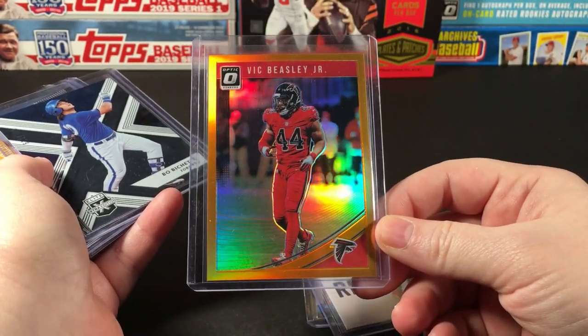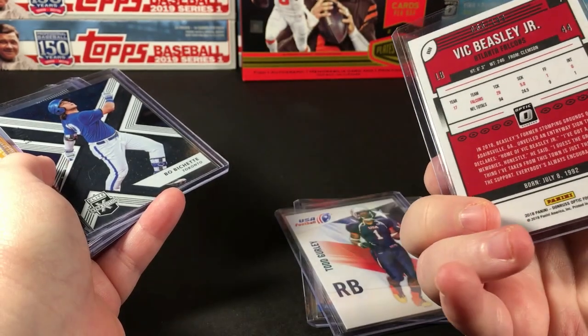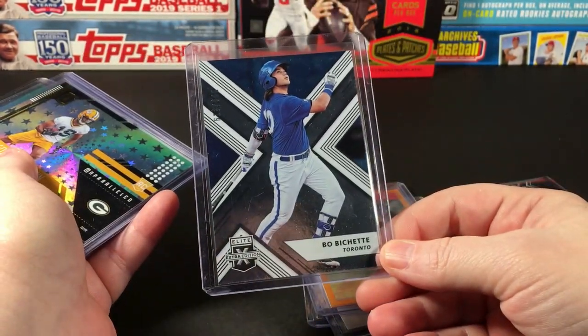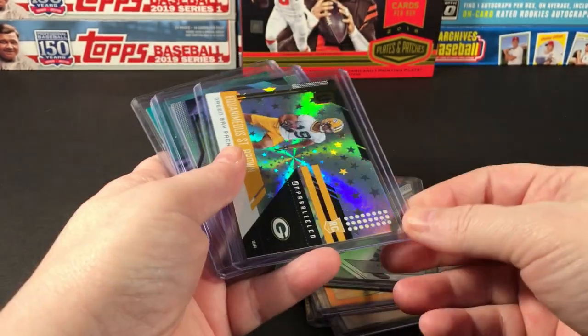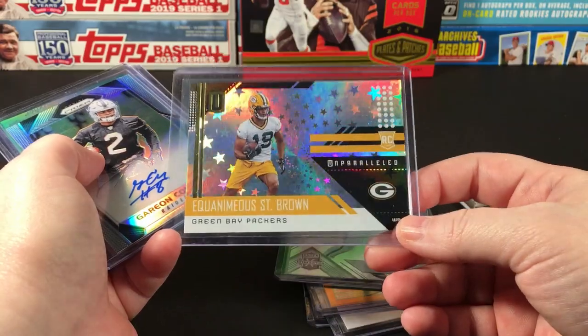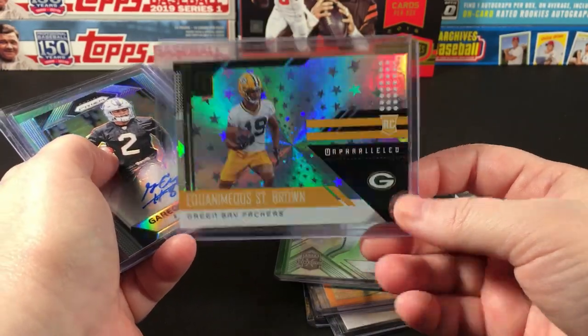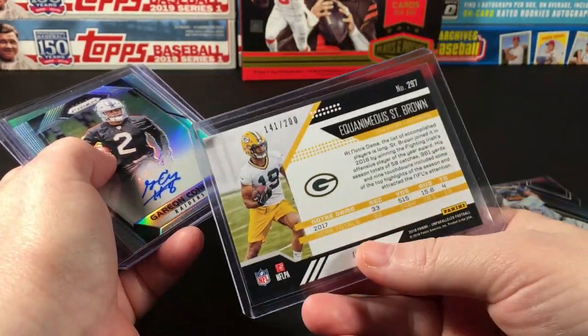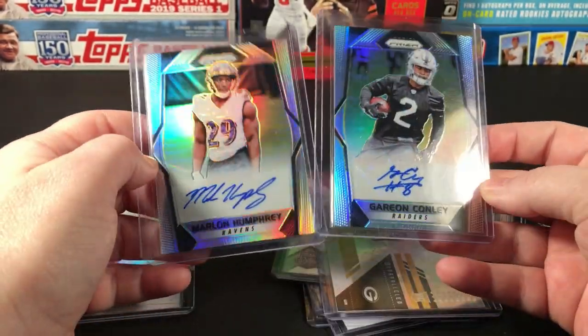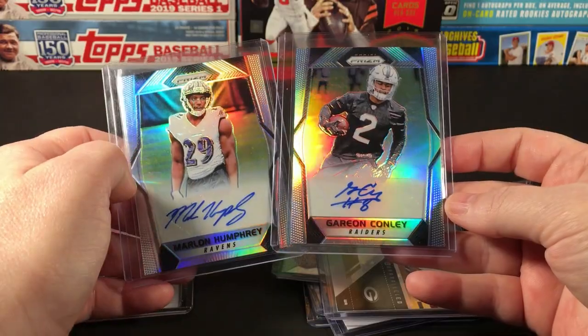Vic Beasley, Orange Optic. This should be numbered, yep, to $199. Bo Bichette, Elite Extra Edition to $9.99. Equanimeous St. Brown. This is the Astral Parallel, from Unparalleled, numbered to 200. A couple of Prism autographs, Marlon Humphrey, Gary and Conley.